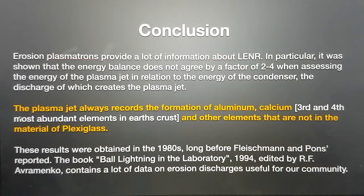Conclusion. Erosion plasmatrons provide a lot of information about LENR. In particular, it was shown that the energy balance does not agree by a factor of 2 to 4 when assessing the energy of the plasma jet in relation to the energy of the condenser, the discharge of which creates the plasma jet.